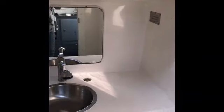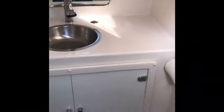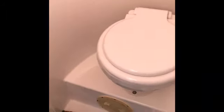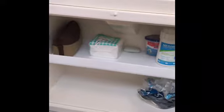Have a look in the bathroom area here, nice and clean. Have a sink and a mirror. Cabinetry. Electric toilet in here. No holding tank, straight over the side, but unless you're in a marina, that's far less problems with the toilet. Good storage under the vanity.